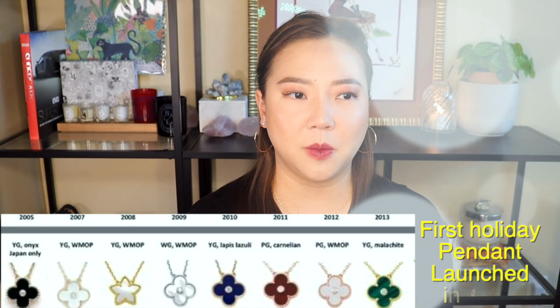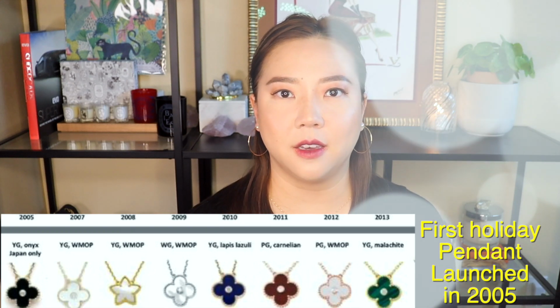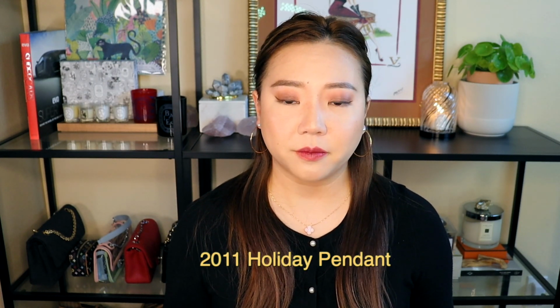The associate told me it was a holiday pendant, and it's a whole other story. Holiday pendants will only be launched in the holiday season of that particular year. So the necklace that my mother was looking for was from a particular year, and they no longer have it because it came in very limited quantity and it's a seasonal piece. So then I had to pick another thing out that is very similar. I ended up getting my mother this vintage Alhambra with the red carnelian stone in the middle with a yellow gold necklace, and she absolutely loved it.